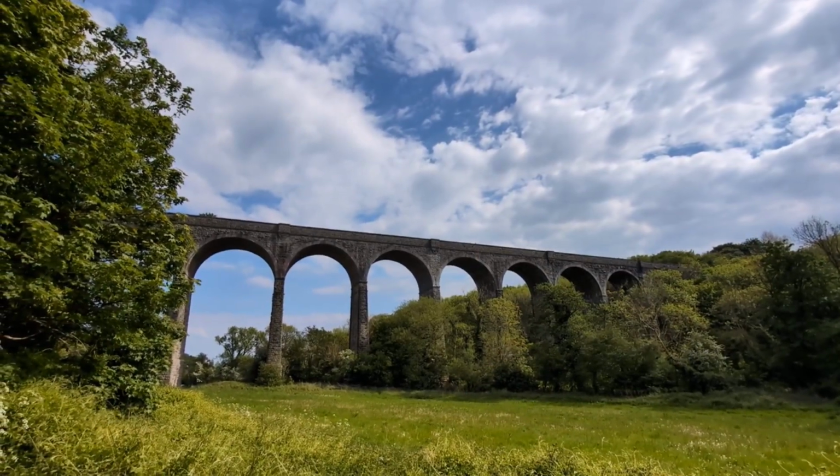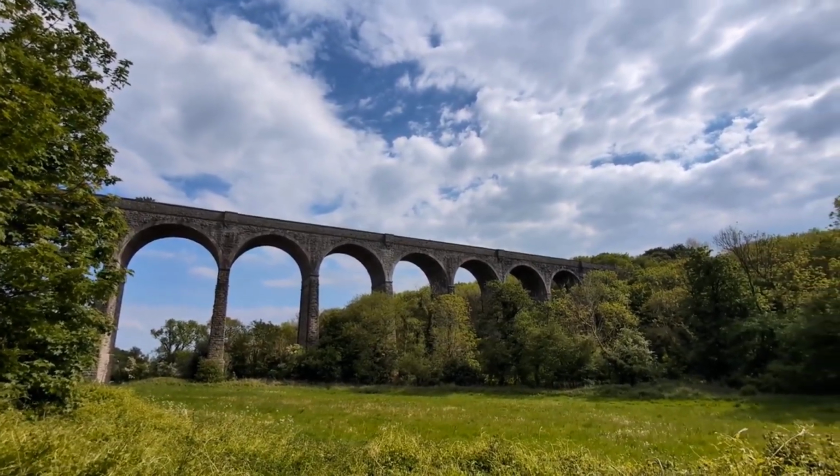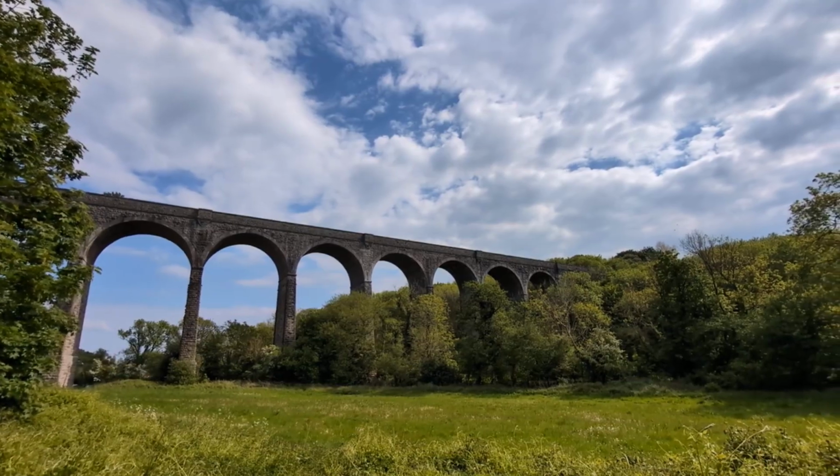So it is quite a structure here running through this lovely country park. Just need a train to come now, don't I? That'd be good timing.